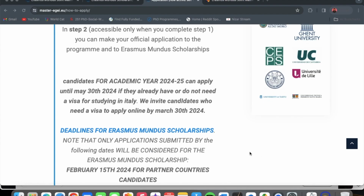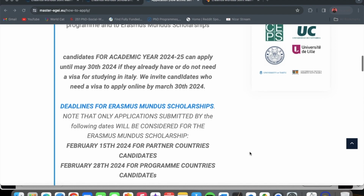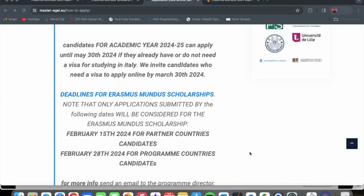Okay, so it states here that candidates for academic year 2024 to 2025 can apply until May 30th, 2024 if they already have or do not need a visa for studying in Italy. Okay, we invite candidates who need a visa to apply online by March 30th, 2024.